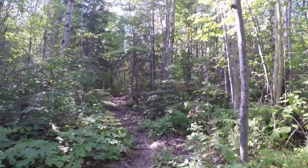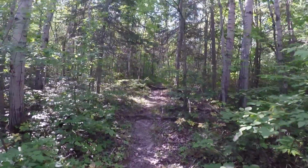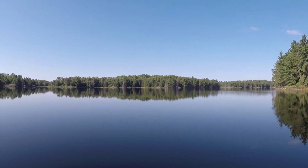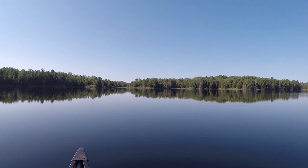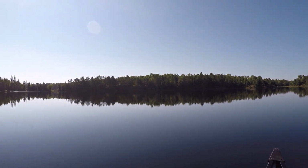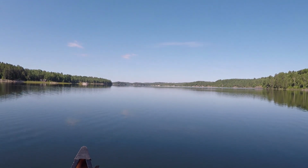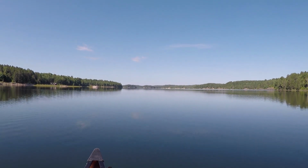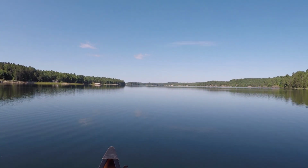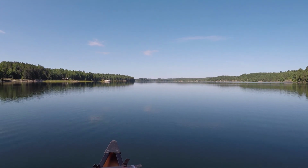But they're nice and dry. We haven't hit any mud yet. This is High Lake. And we're back in the boundaries of Killarney. This is Bear Lake, and we're heading to the left of that point there. We got about an hour and a half of open water paddling before we get to our next portage.